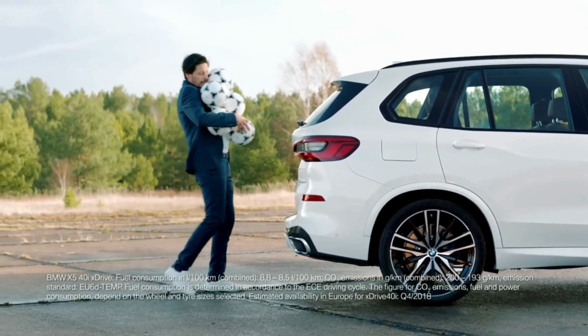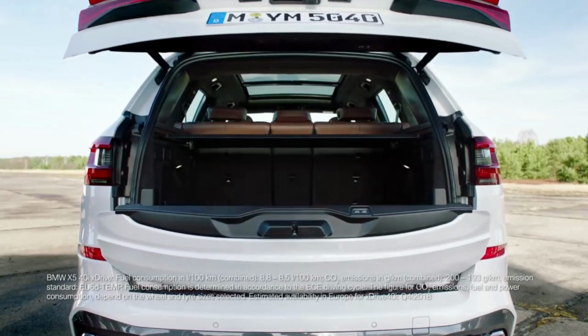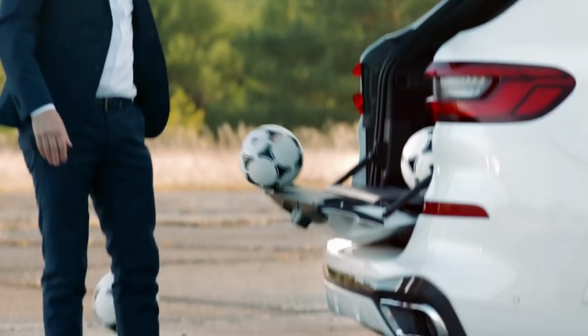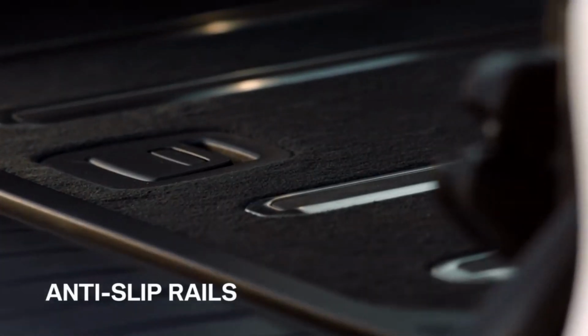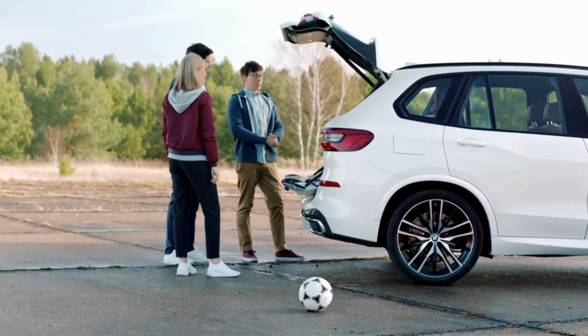Do you need a hand, Fernando? Unfortunately, Fernando, the anti-slip rails don't work for balls. But they make sure that everything else stays put.